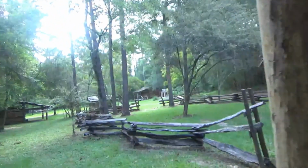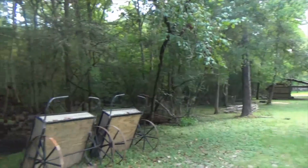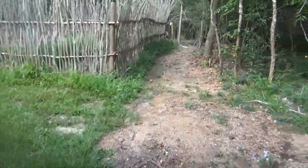Wow. This is a really cool place. Let me kind of pan the other direction again. You can see all the different buildings on this homestead. So I wonder where they actually lived. So we found a barn. We found a woodworking shop.